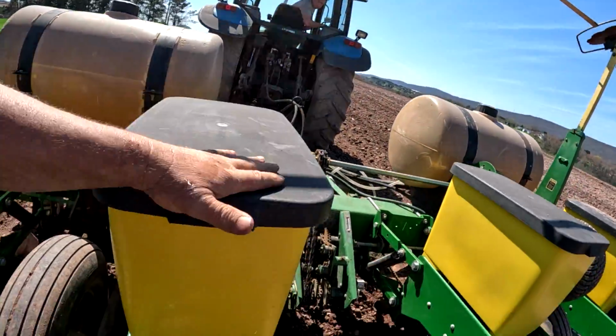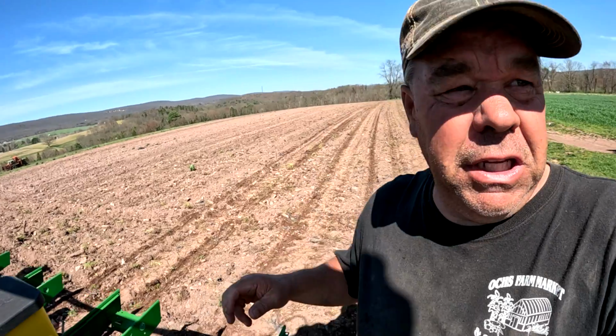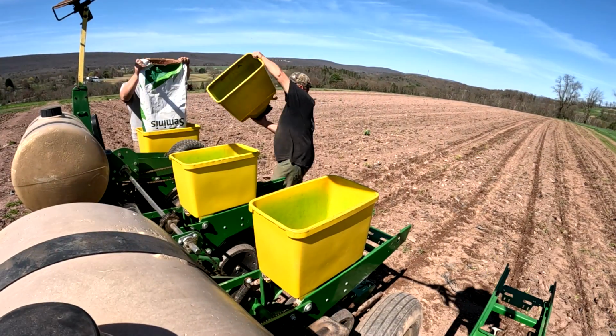Yep, we're good on seed. So now we're gonna make some seed changes. We're gonna clean out the shell peas. We're gonna dump them all in the last row.